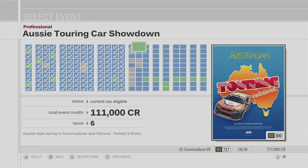All right, so we're here for the next event in the professional lineup. This is the Aussie Touring Car Showdown. This is going to be quite a fun one. I quite like Australian V8s. I think they're quite nice, interesting cars.